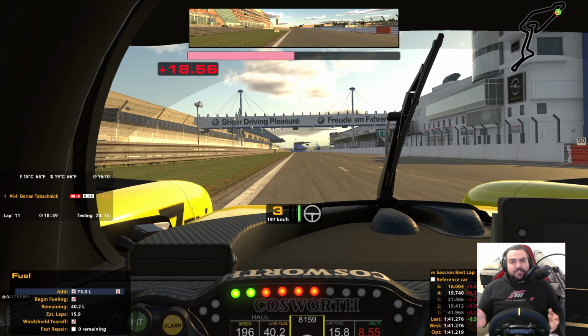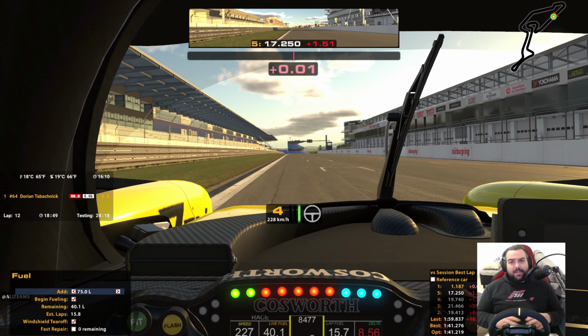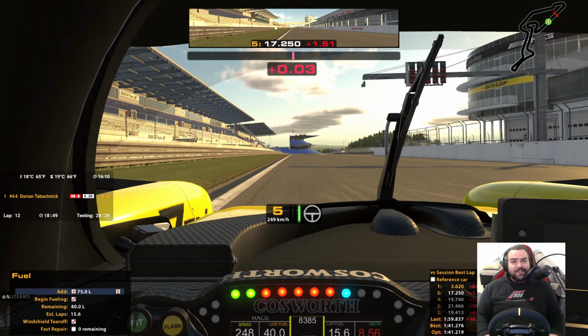Now, I'm just going to show you guys the track guide. I'm going to show you guys the lap, and then we're going to go over it corner by corner. See you on the track.